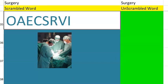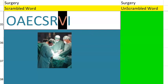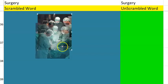35th one. We're almost nearing our goal. Come on, say what is this? It starts with a V. Very common in security, policemen who stand a lot in their legs. What will you find? Varicose veins. Very good. Varicose veins. Varicose.